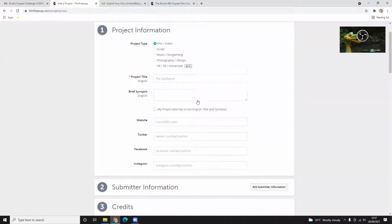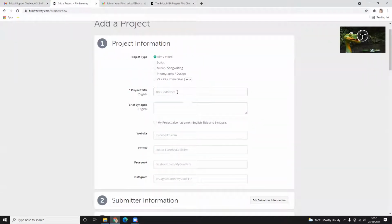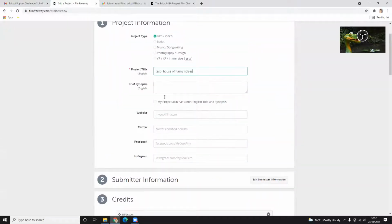Now, please fill out as much information on this form as possible. It will help us when it comes to reviewing films. For your project title, please put the title of your film and the individual or team name afterwards. Again, makes it easier for us when we're doing the curating process. So for example, now I'm going to call this film Test and House of Funny Noises. Put in your nice brief little synopsis, fill out all this information, and yeah, pretty much just do what it tells you to.